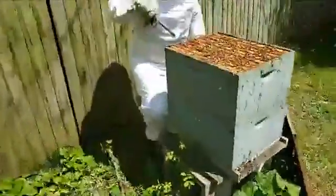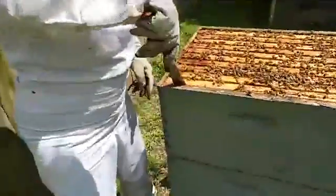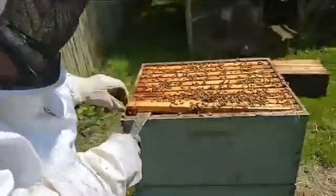So now I go over here. This hive is historically nasty. I don't know how into this one I want to get. I think I'm just going to give them the extra box to see if there's any brood up top, so I could just show it.